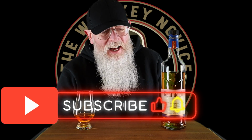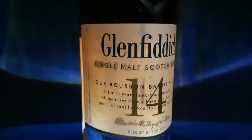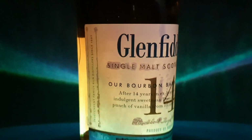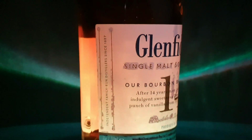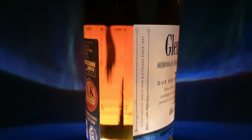We are into Scotland once again, this time looking at one of the big boys. Grant's owned Glenfiddich and the Glenfiddich 14-year-old. This just popped up on my radar recently, so I picked it up. Around the 40 to 50 pounds a bottle mark, so it wasn't that dear. Bottled at 43%, so I imagine, well, chill filtered. I imagine there's colour added to that as well. It's 14 years, ex-bourbon cask, right? They bang on about the ex-bourbon, but it's finished in virgin oak.